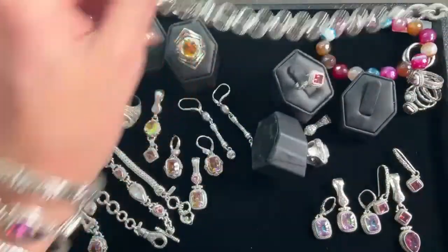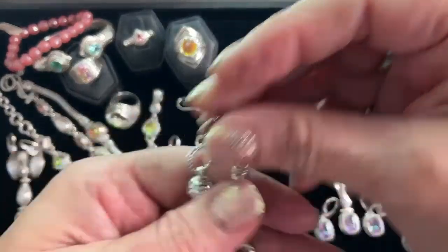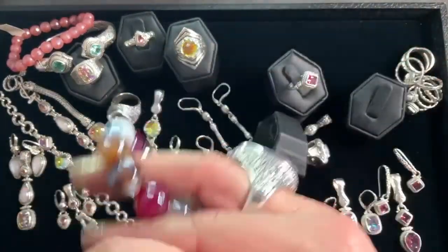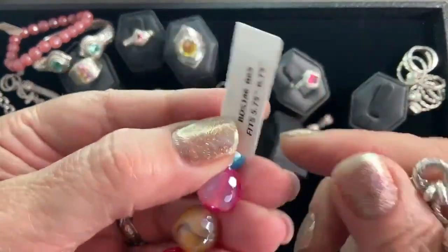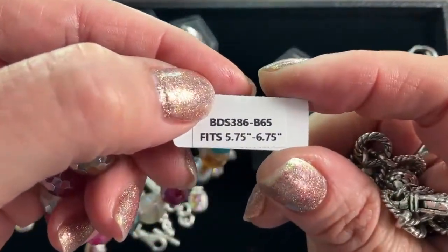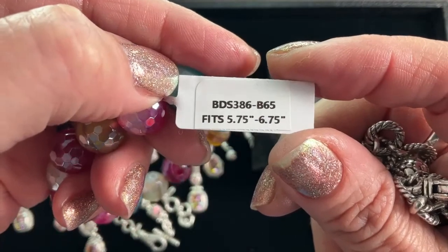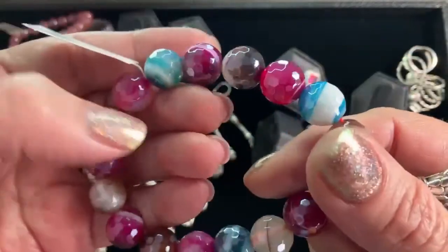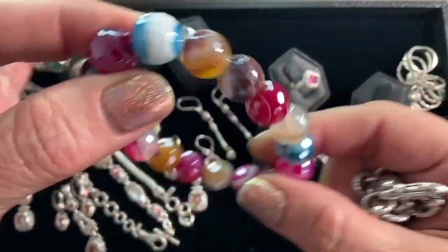Hello, the glamour necklace. Okay, how can I forget that sitting there? And oh my gosh, we are not gonna not show this bead again. Are you kidding me? Okay, I know. How many times, ladies, have you asked me to show this bead? Okay, I am so sorry. 3/8-6, okay. It is the big 12 millimeter bead.